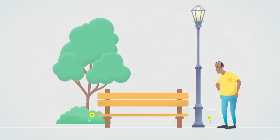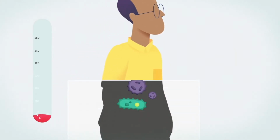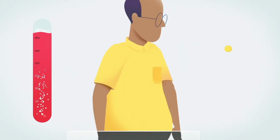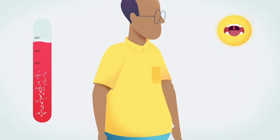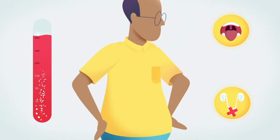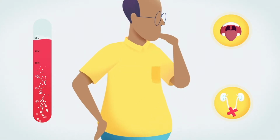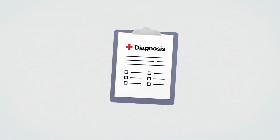Now, because you're not receiving the energy that you need, you feel tired all the time. High blood sugar is also the perfect medium for bacteria and infection to thrive. As a result, sores may not heal as fast as expected. Yeast infections in the mouth, also known as thrush, are common. Urinary tract infections or vaginal yeast infections are frequent and may last longer. As you can see, high blood sugar can affect your body at all levels.